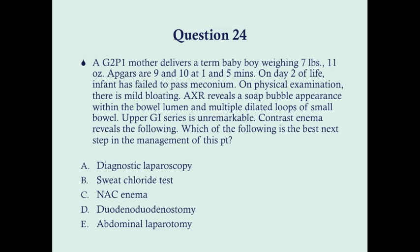Okay, so the answer to this one is C, NAC enema. So what we want to do is relieve the obstruction first. So we know we have a large bowel obstruction because there's this soap bubble appearance within the bowel lumen, which is likely meconium. Baby has failed to pass meconium, and then also we're going to have signs of obstruction everywhere proximal to that. So that's sort of the rule of obstruction, is that wherever there's an obstruction, all your other radiographic signs are going to be there and then everywhere proximal to that, because those areas are going to be expanding because of the back pressure.